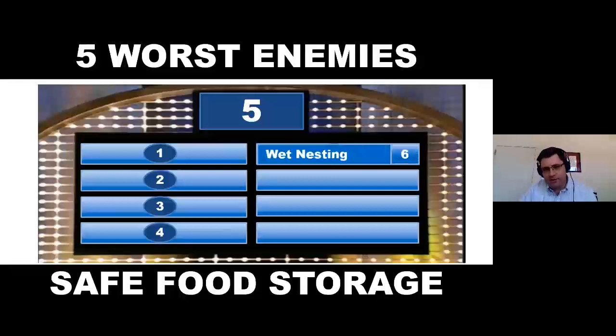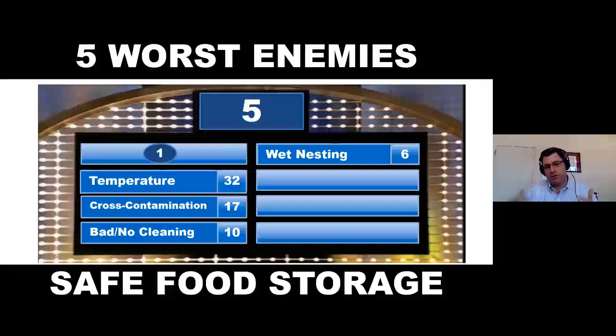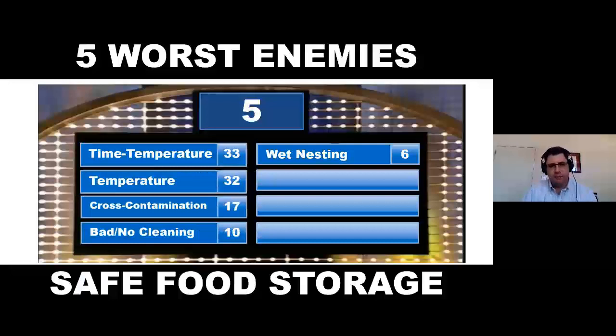Number 5, wet nesting. Number 4, bad or no or limited cleaning of the areas that need to be cleaned. Number 3, cross-contamination. Number 2 being temperature, and making sure that food is held at the temperature it's supposed to be held at. But the worst, and maybe because this is the sneakiest of enemies, is this time-temperature relationship, and we're going to dig into this a bit more today.